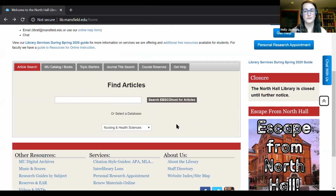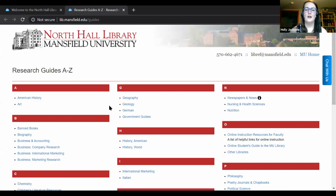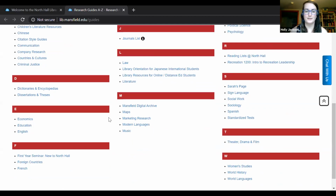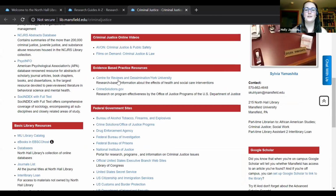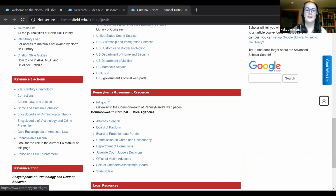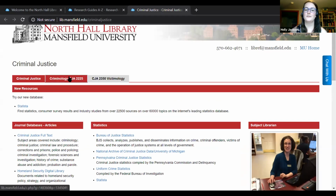The other resource that's going to be very helpful for you are our research guides. Under other resources, you'll see research guides by subject. If you click on that, our librarians have put together these guides based on any of these majors that you could be taking here. If I were to go into criminal justice, I could see statistics, online videos, evidence-based practice resources, federal government sites, Pennsylvania resources. Look at all of these things. And there's even some that are relevant for specific courses.